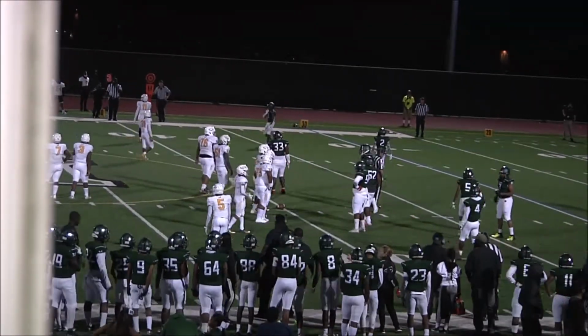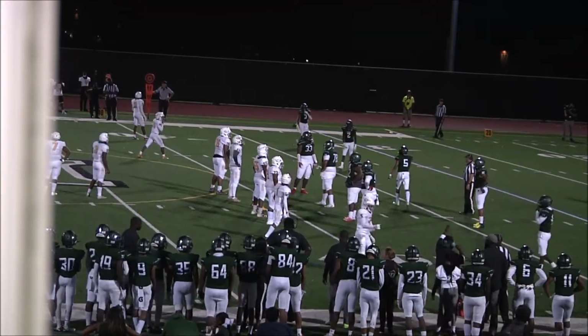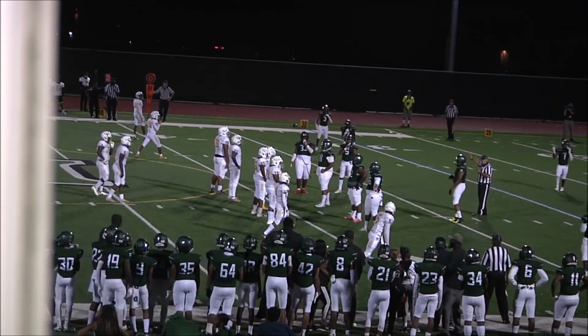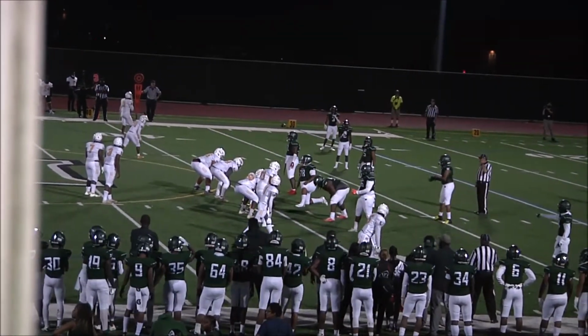You know, you look back at the first half when Owings Mill got that turnover, and then they turned it right back over. I know they're probably saying, man, we would have scored right there. How different this game would be. Yeah, that first opening possession was crucial.